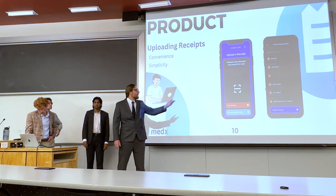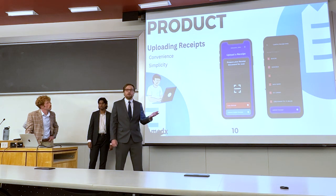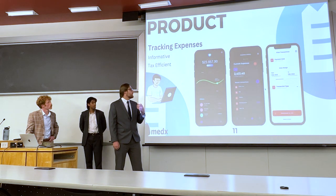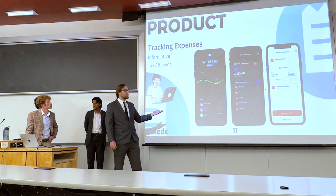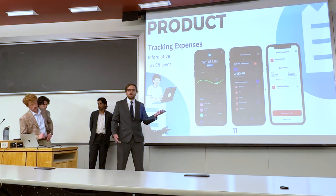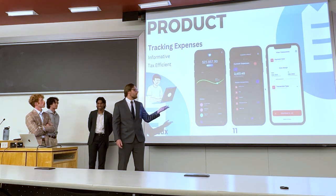You'll confirm that, and the receipt is uploaded to the cloud, stored securely, and you'll never need to keep a physical copy of the receipt again. And then, of course, John has been very diligent keeping pictures of all of his receipts on MedX, and then dreaded tax season rolls around. So how will John be able to do his taxes with MedX?